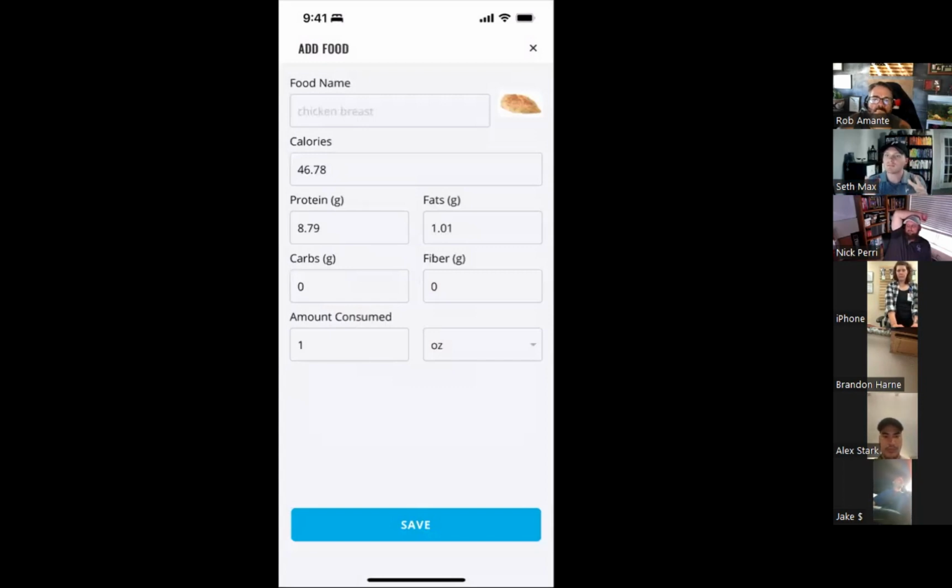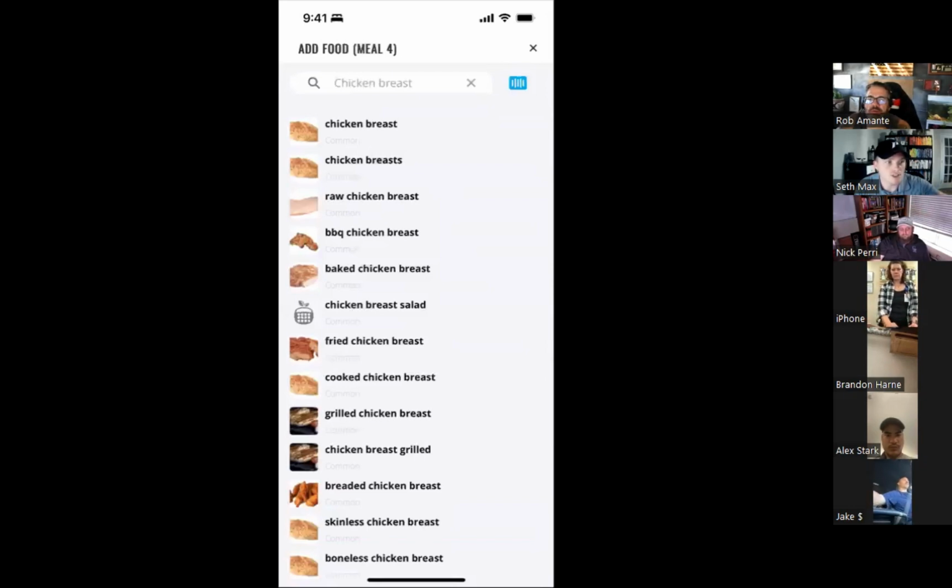So when you cook a chicken breast, it gets lighter, right? It loses moisture. And so that 1 ounce of cooked chicken is more protein than the 1 ounce of raw chicken. Does that make sense to everybody? If you cook a chicken breast, it loses weight, and so the protein's still there, but the water's gone. So that 1 ounce of cooked chicken is now more protein. So 8.79 in the 1 ounce here versus the 6.38 of the 1 ounce of raw chicken breast.